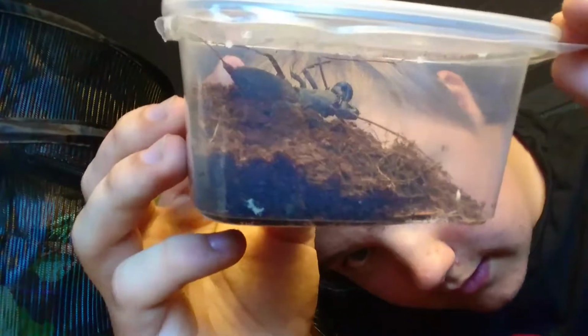Let me see if I can get the upper side there for you. There you go. So they just look like regular whip scorpions, but they are Japanese. Pretty cool. A lot of people like Japan for some reason. No matter how unrelated it is to Japan, they like Japan. So I thought I would mention they're from Japan. Okay. So cool.